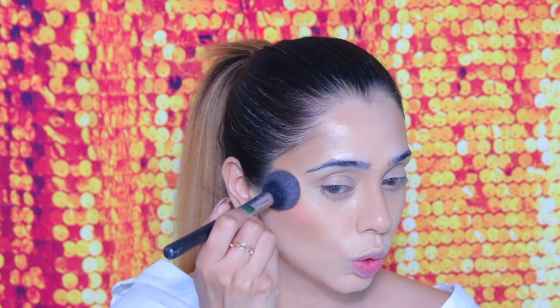For blush, I'm using Sheglam blush in shade Birthday Suit, no, TORRID. This one is TORRID, and I just applied this on high points of my face. You all know I like to apply my blush on the side of my forehead too, so basically the temple of my head.